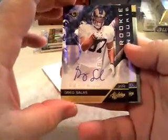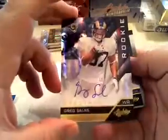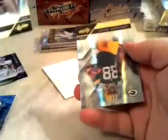Got a dummy card. Steve Smith. Greg Salas for the Rams is our auto. Sorry, I thought it was on the back. 4/299. Darrell Scott and Jermichael Finley upside down.